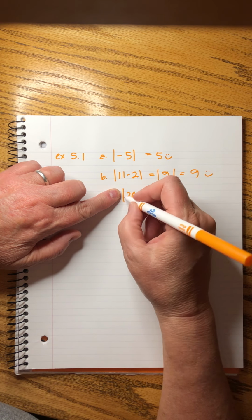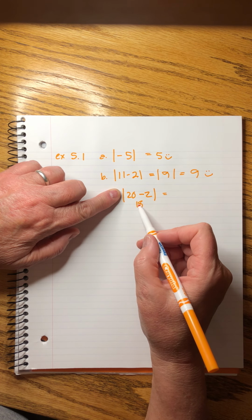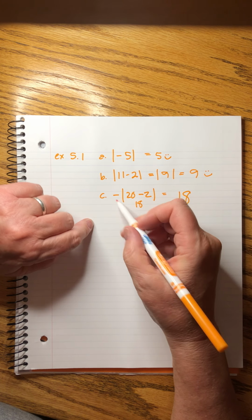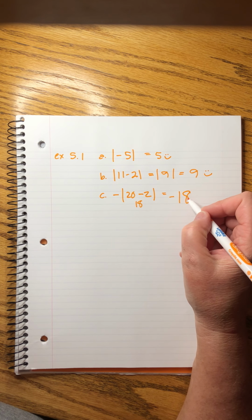Now we say, okay, 20 minus 2, that's 18. I'm not going to keep writing it out like this. I'm just going to make notes. 20 minus 2 is 18. Absolute value of 18 is 18. But now I've got a minus sign. So my answer this time is minus 18.